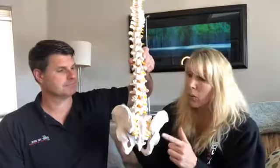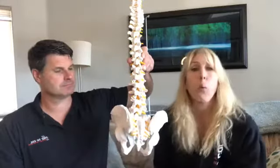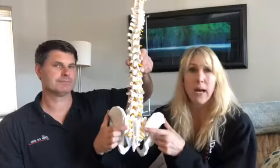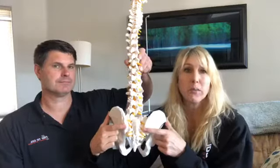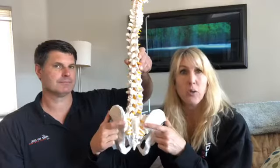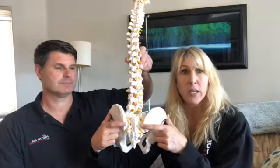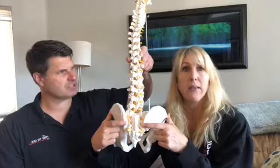So we have the SI joint, but where do we always feel the pain? These two little bumps right back here are the dimples at the base of your back. When you pull right down below your hips, you have these little bumps right here.